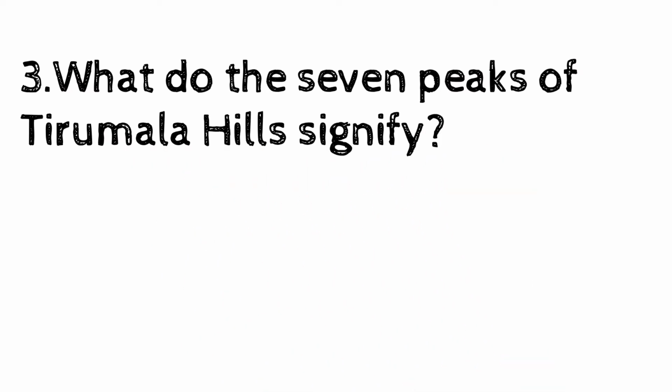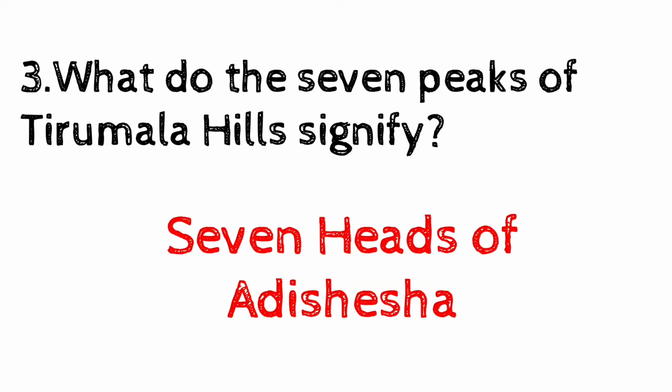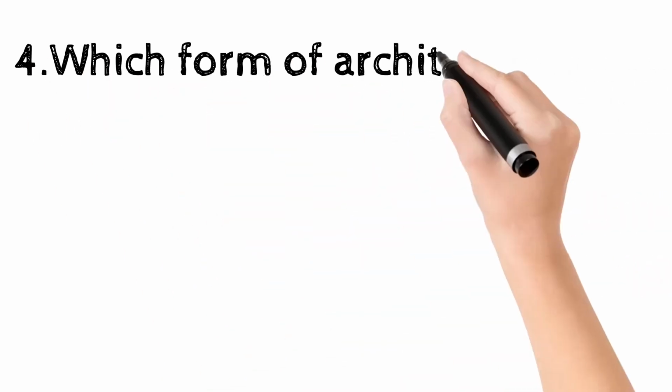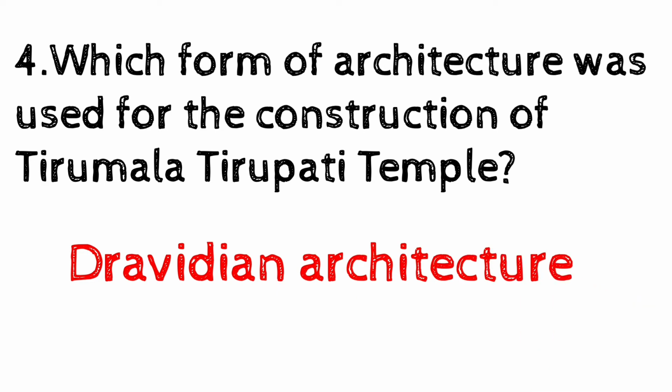What do the 7 peaks of Tirumala Hills signify? The 7 heads of Adisesha. Which form of architecture was used for the construction of Tirumala Tirupati Temple? Dravidian architecture.